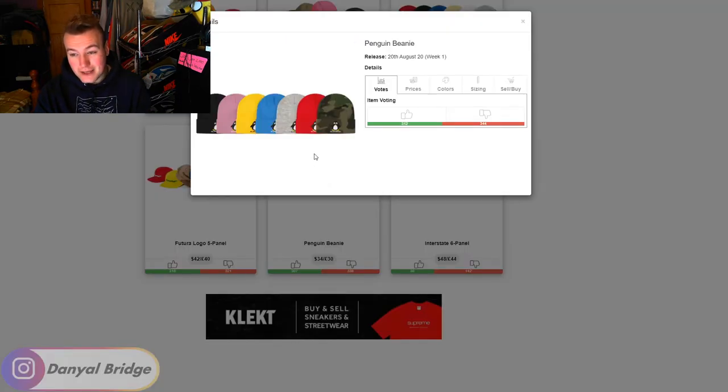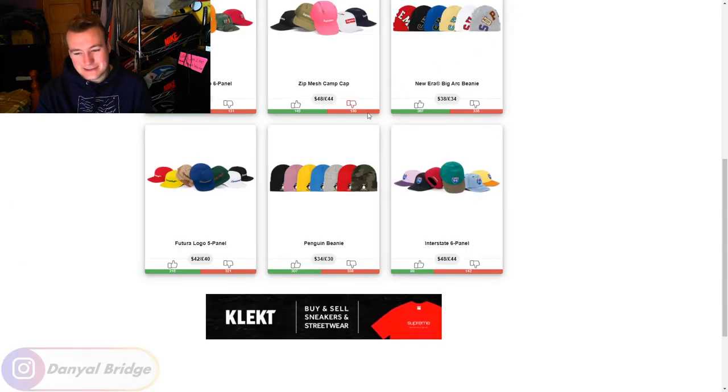We've got a penguin beanie. Yeah, I don't know where this one's coming from. A Supreme penguin beanie for $34. That's a little bit weird.